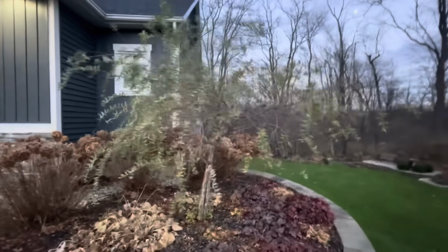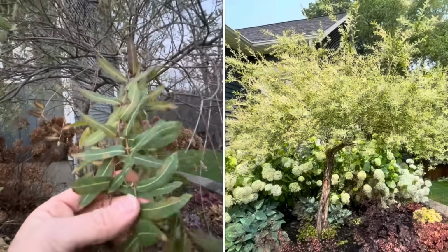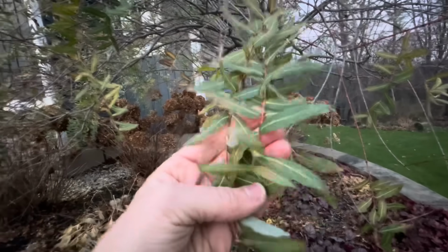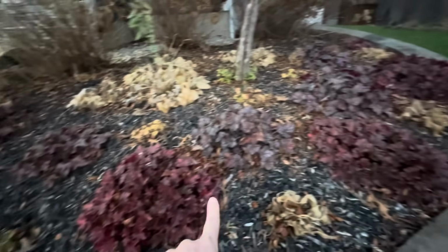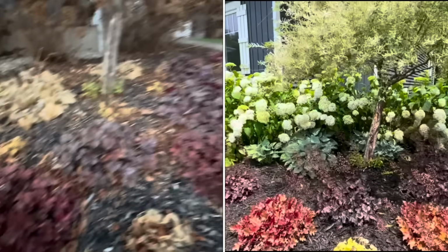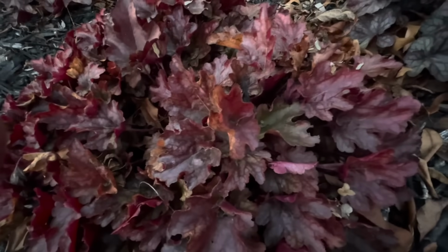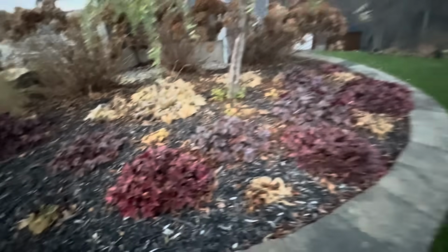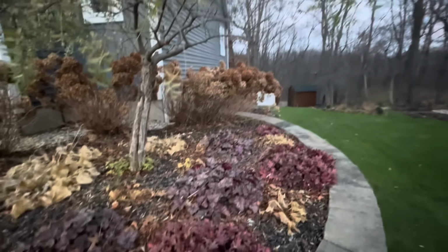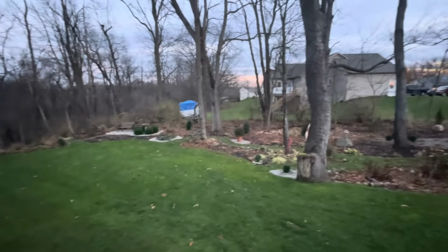This tree right here is called a dappled willow tree. It's like a variegated, almost like a tricolor. It has a couple different colors of white and lime green on it, and then also regular green. Down here I've got some heuchera and heucherella. These have been in here for, gosh, so long. These are beautiful plants. This is a semi-evergreen, so they stay like this until the deer discover them throughout the winter, and then the deer eat them.